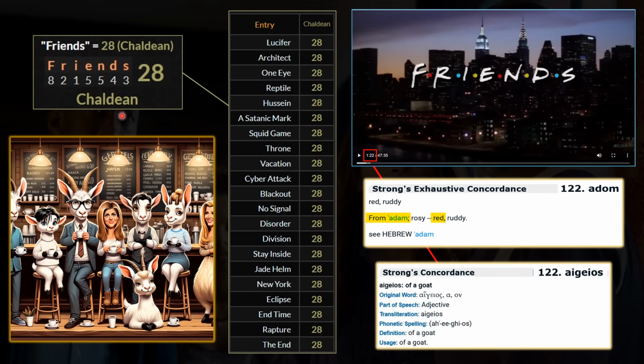So Friends is a 28 in Chaldean. So we're going to start off and get our numerical value for Friends. And what do we get from our understanding of 28? We looked at the Chaldean, we look at the database, and we group up the words that match themes. And we see here 28 is Lucifer in Chaldean.